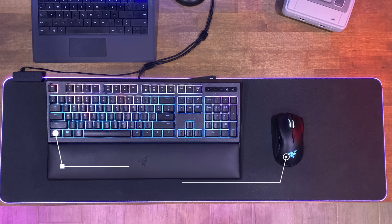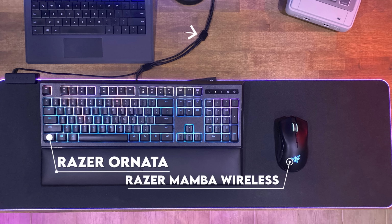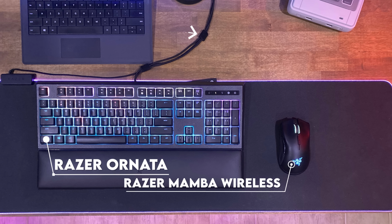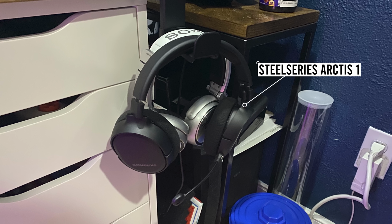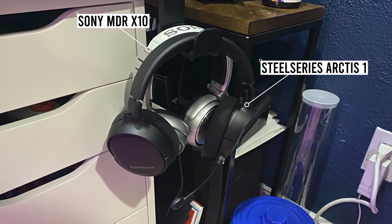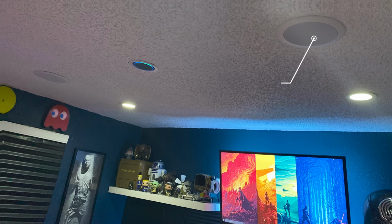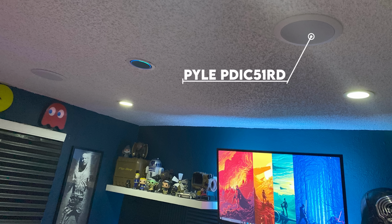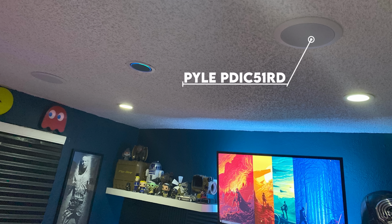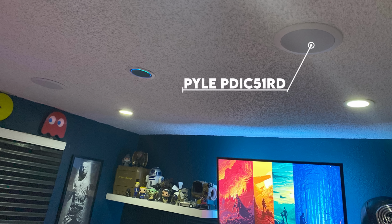For peripherals, he's using the Razer Ornata keyboard in combination with the Mamba wireless mouse with beautiful cable work going across the desk. And for audio, we got 2 pairs of headphones, the SteelSeries Arctis 1s and the Sony MDR X10s. Maybe his wife uses one of these during the streams. Aside from the headphones, he does have a 5.1 surround sound speaker system hooked up in his ceiling for when he wants to watch movies. That's pretty badass actually.